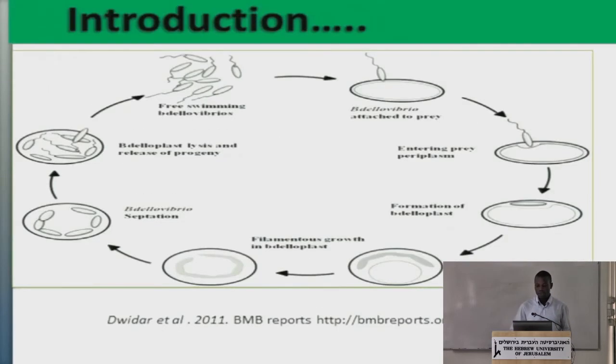So some of the things that we should learn from this cycle is that this bacterium has two phases, the attack phase and the growth phase. At the end of it all, we realize that the prey is lysed, it's no more. It was attacked, and it is no more. I also talked initially about this bacterium being able to attack pathogens of animals, plants, and even humans, yet it is unable to invade human cells.